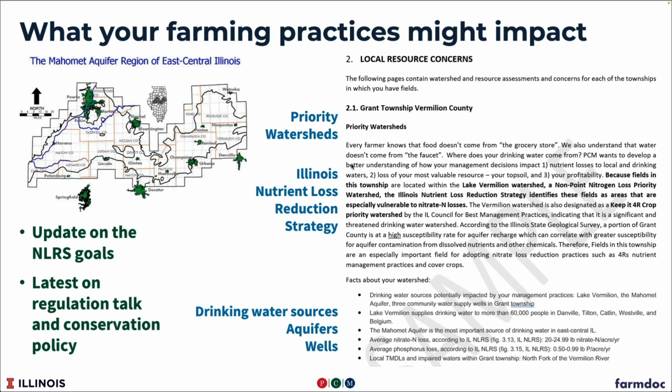We'll hit on the nutrient loss reduction strategy within this local resource concern page. This is our education piece, maybe the biggest education piece outside of the individual practices that we're going to give a farmer, and letting them know where we're currently at within the NLRS and any updates related to those local resource concerns that they could be affecting with their farming practices.